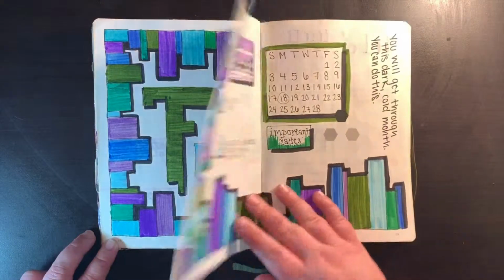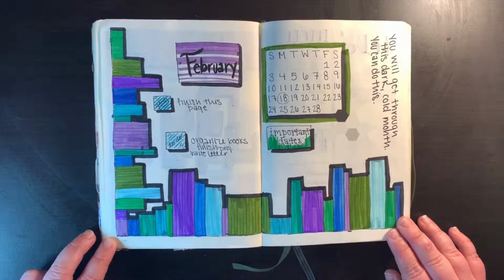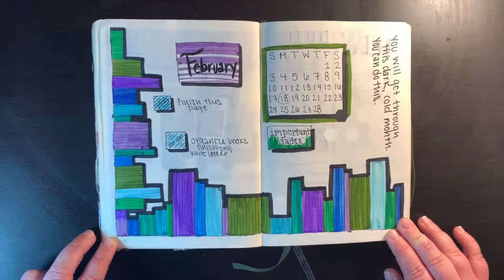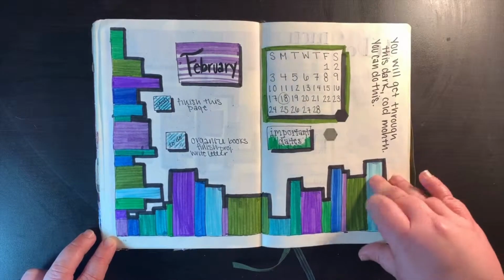And then the next page really matches the first one and includes that same box pattern with lots of drop shadows. I like to have a work to do list and a regular to do list, important dates space. And then, like I said, February is not a good month for me. So I have a quote that I put in the corner when I finally got it done saying, "You'll get through this dark, cold month. You can do this." Because I was really struggling for a minute.